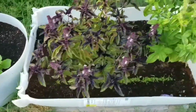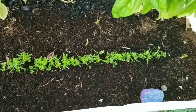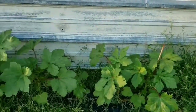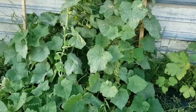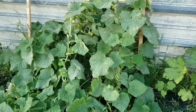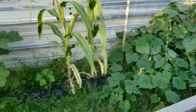Some more purple basil and some sweet basil. Both doing well. My carrots seem to be doing pretty good. Getting their sets of true leaves, whatnot. My okra seems to be doing real well. My late season okra. My cucumbers are putting on like crazy. Just made a dozen pints and 5 pint-and-a-half jars of bread and butter pickles this past weekend. Guess I probably should have videoed that, but I didn't.